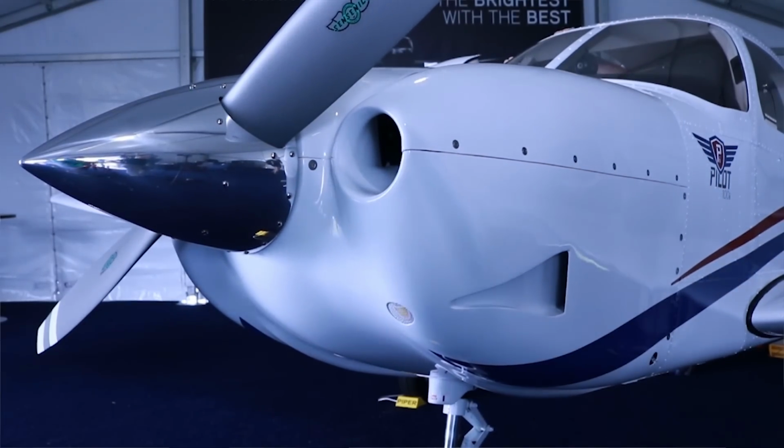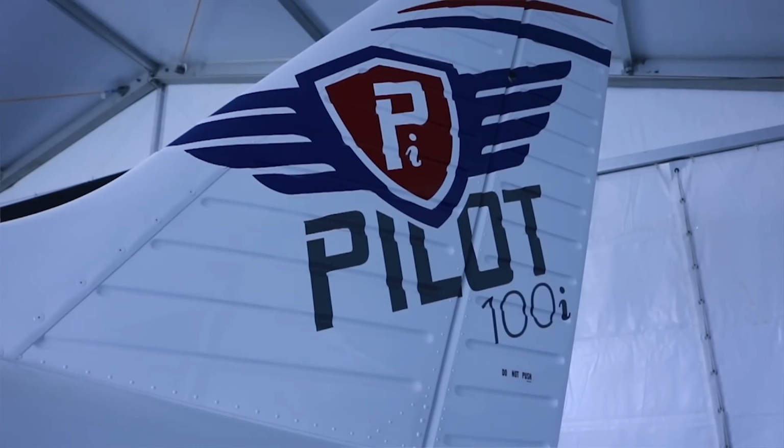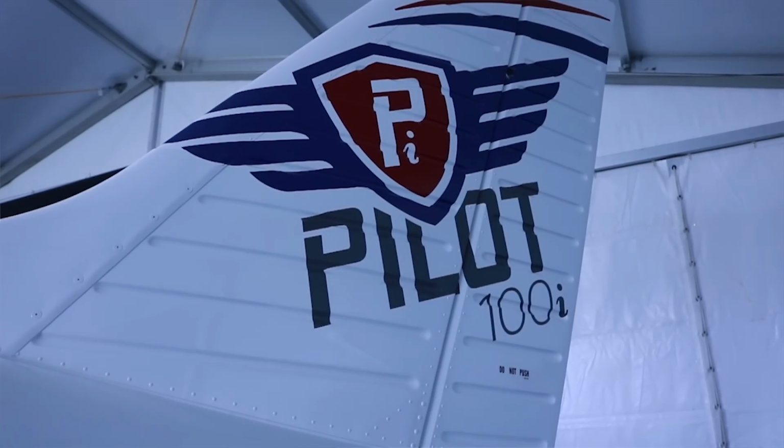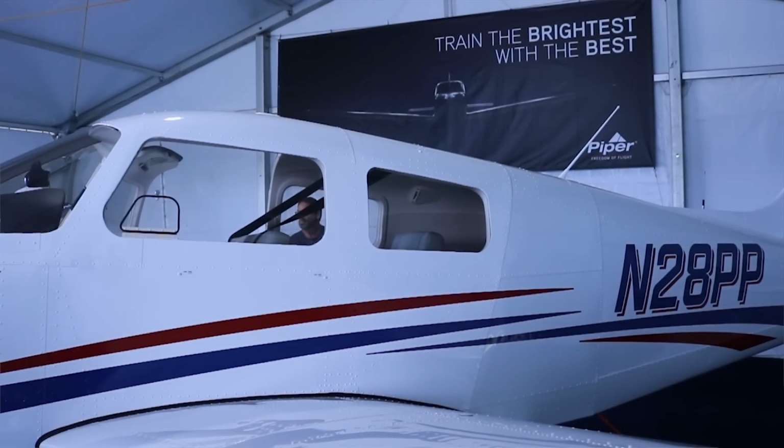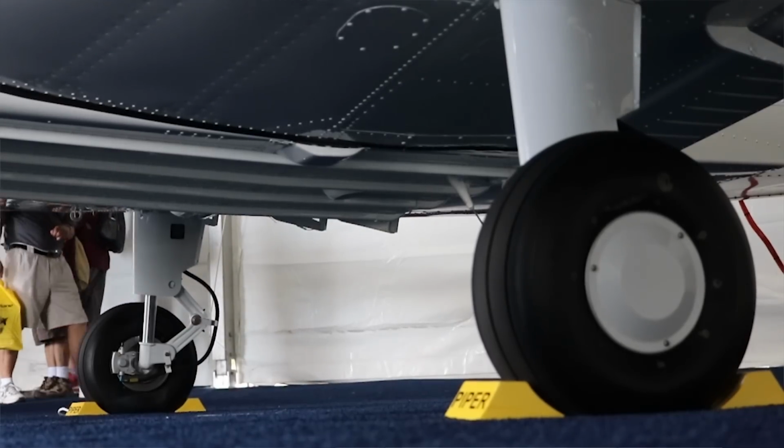This is not a light sport. This is a full Part 23 class aircraft. And the Pilot 100 is being introduced at 2019 pricing for basic VFR aircraft at $259,000 US. The IFR model, the Pilot 100i, is going to be offered at $285,000 US. So very competitive, and there's nobody else there at that price point today.